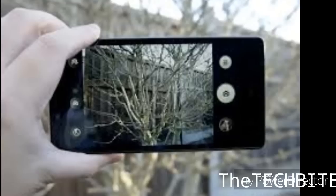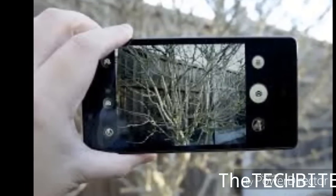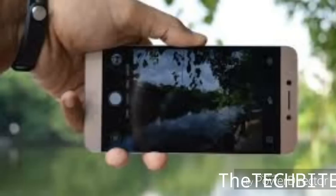There are plenty of modes to choose from in the camera app, including Beautify, Panorama, and Manual. In the Scenes mode, the device lets users choose from loads of options including Portrait, Landscape, Sports, Night Portrait, Beach, Snow, Sunset, Fireworks, Backlight, and Flowers. You can also apply filters while taking photos, which is nice.